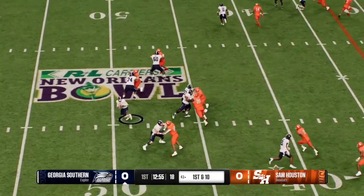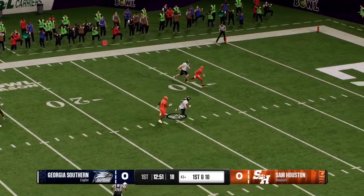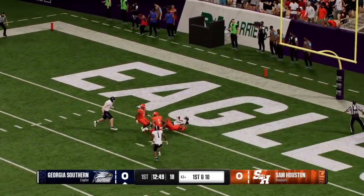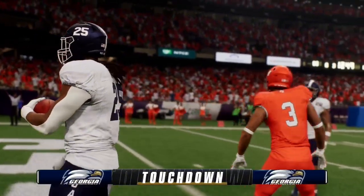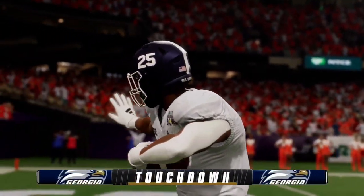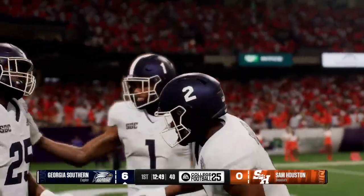They'll throw it on 1st down. Looking deep. Caught over the middle. It's White. And he'll run it into the end zone. Touchdown, Eagles! You want to talk about a great way to start the game and set the tone early.